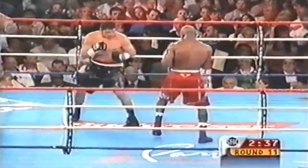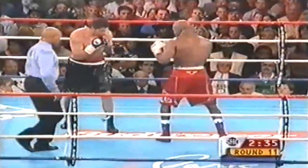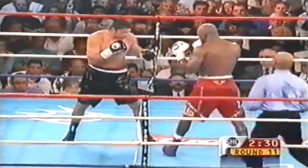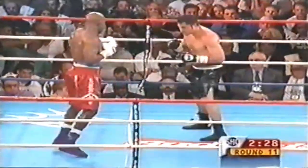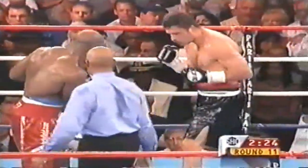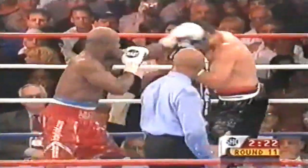Ruiz seems to be in control of this fight. The sense of urgency for Evander Holyfield should be at a maximum, should be at a premium. He should be letting it all hang out. He hasn't got but less than 6 minutes.